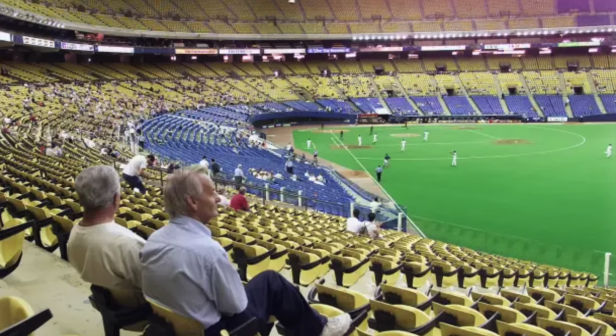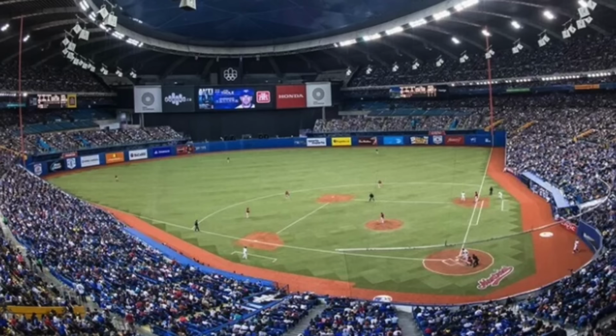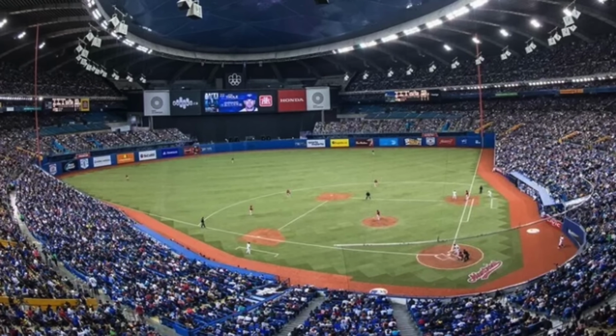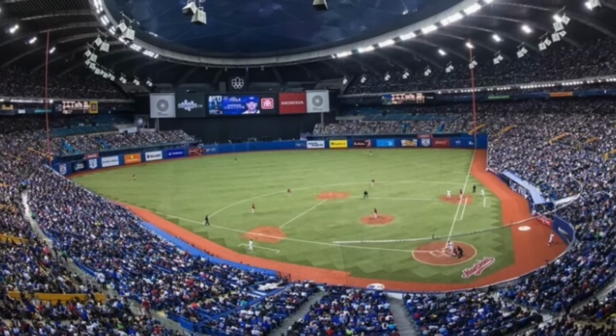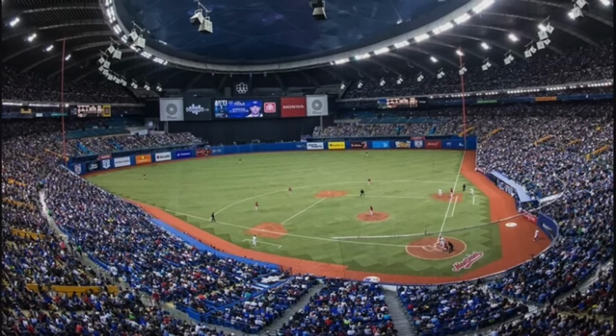The Expos moved to Washington, D.C. and became the Nationals after the 2004 season. Since then, Olympic Stadium has mainly hosted soccer, and it still does. From 2014 to 2019, the Toronto Blue Jays would play some spring training games in Olympic Stadium as well.